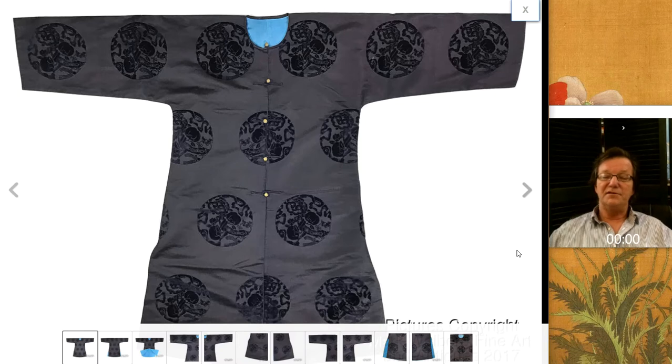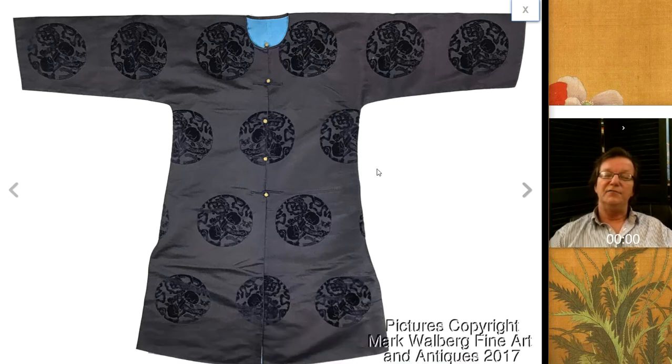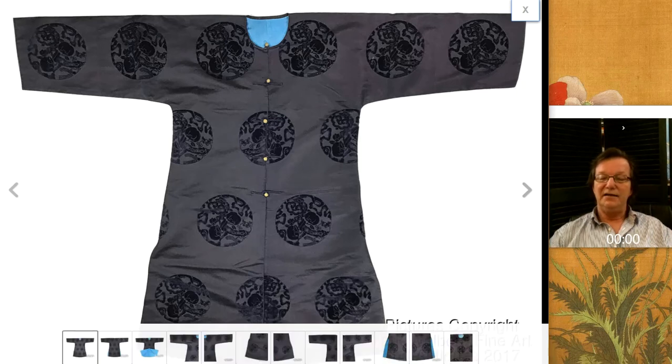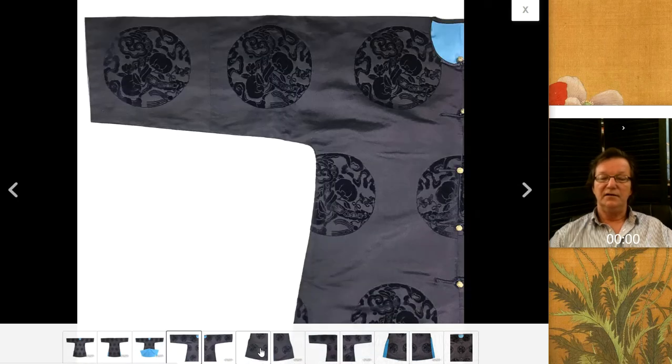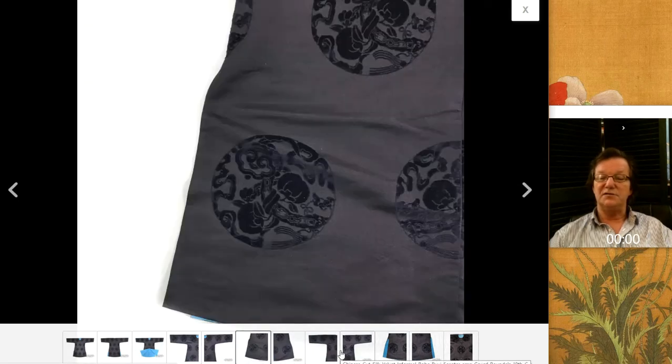And then here's another robe. This was a cut velvet or cut silk robe that Mark Wahlberg had, again from this hoard he picked up. Beautiful gilt buttons, and again, condition. The condition on this just seems excellent. Here's a look as we open it up. There's no discoloration. It may be that this was never worn.